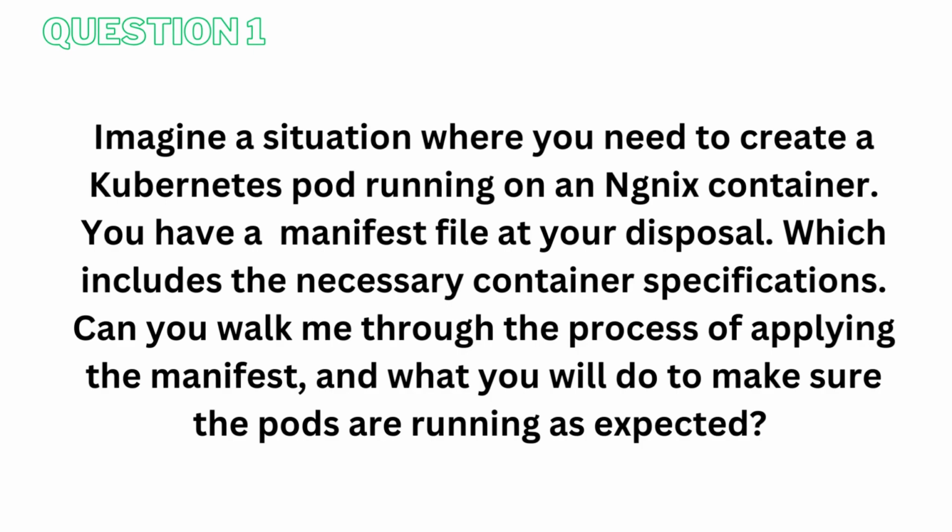Question number 1. I saw in your resume that you've been using Kubernetes for the past 7 years. Is that correct? And if yes, I would like you to imagine a situation where you need to create a Kubernetes pod running on an Nginx container. You have a manifest at your disposal, which includes the necessary container specifications. Can you walk me through the process of applying this manifest and what you do to make sure that the pods are running as expected?